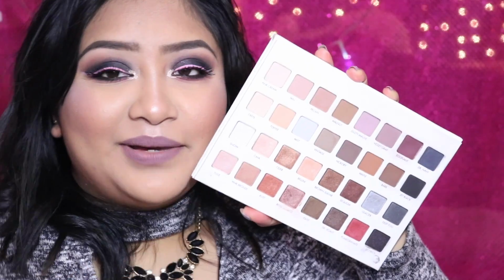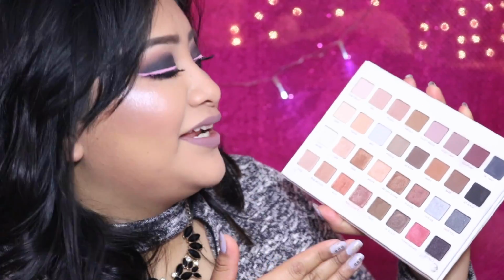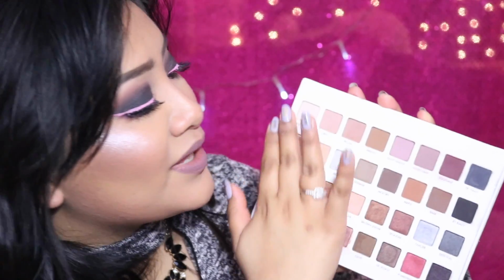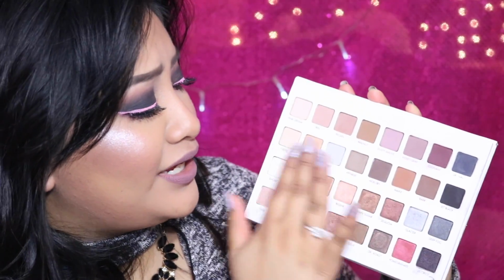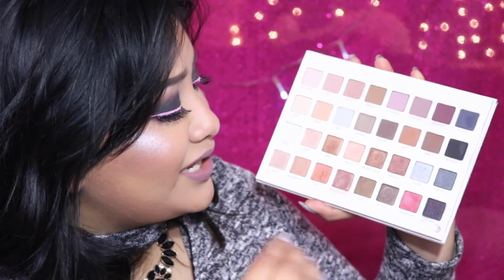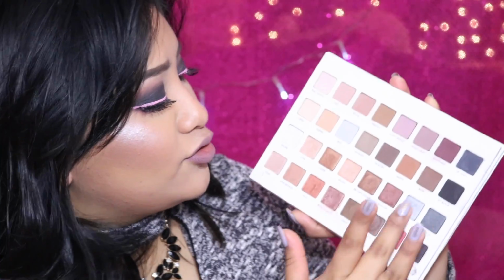So this is the inside of the palette. It's a beautiful, beautiful palette. I mean, the amount of shades you get in here is crazy. You get 32, if I did the math right, 32 eyeshadows in here, and they're just so beautiful. You get a rosy kind of mauvey row, you get a brownie kind of cool tone, you get these 2 rows of shimmers, which are more like foiled to me in my opinion, and pomegranate. Oh my god, it's such a unique shade. I love it so much.